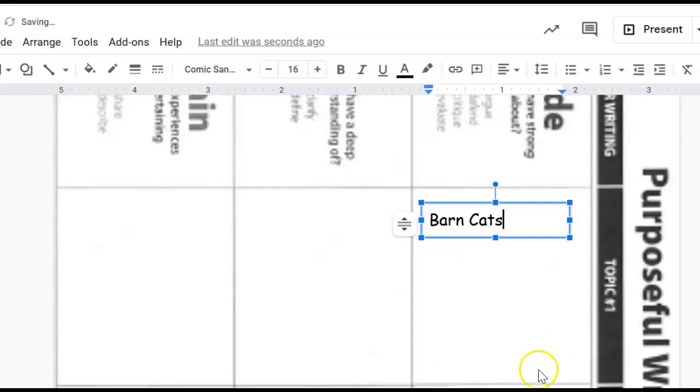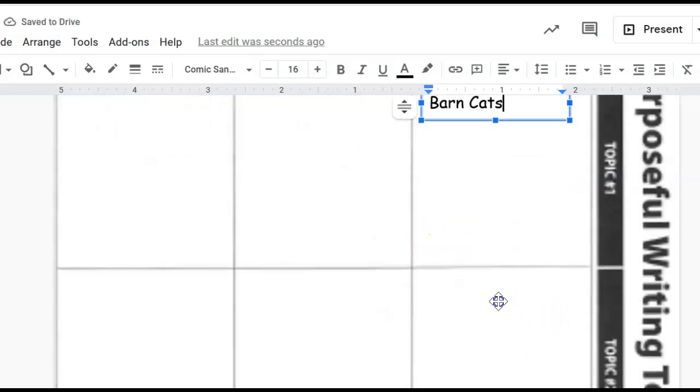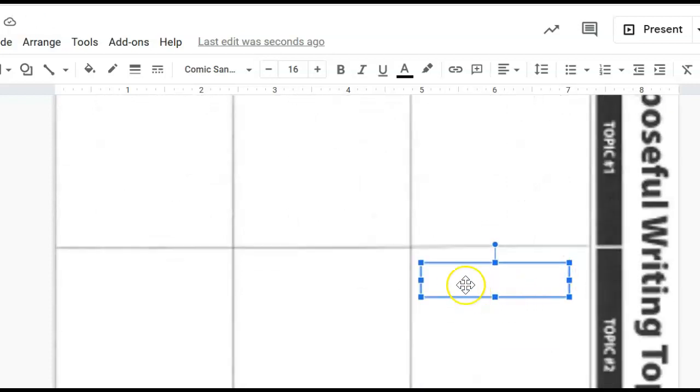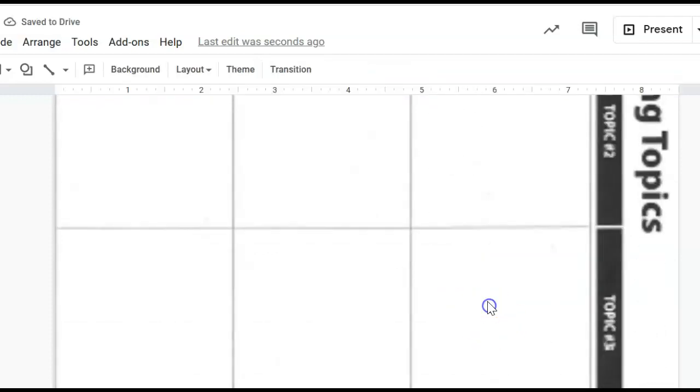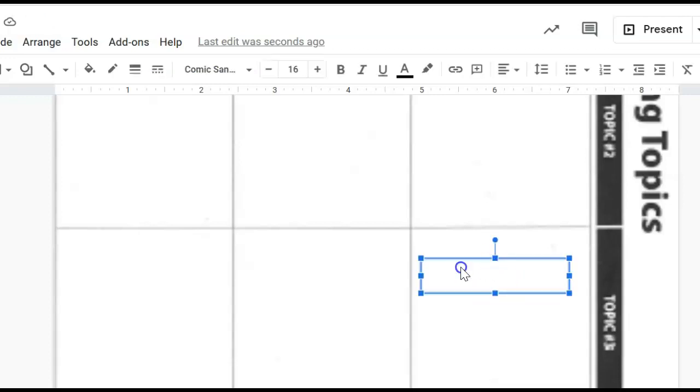That's something I totally do. I'm just writing the name in there. Another topic that I know, I'm going to go to my next topic, is I know a lot about sewing. I do. I sew a lot, and I quilt a lot, and do a lot of different things with sewing. My last topic that I know a lot about, oh my goodness, it's baking. I do. I love to bake, and I know a lot about baking.